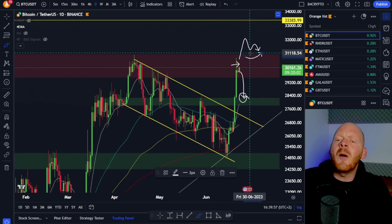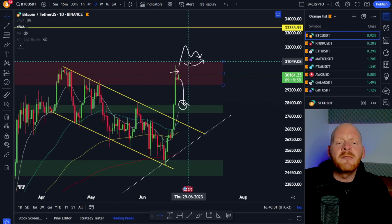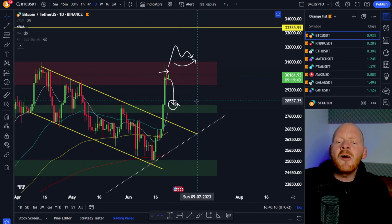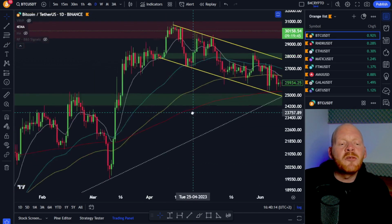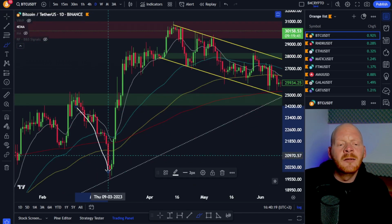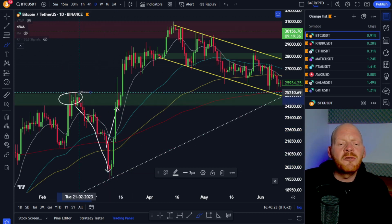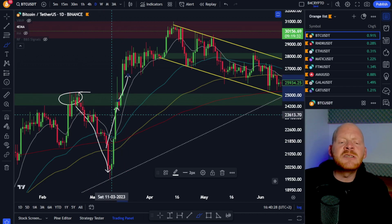But yes, ultimately our price target from this major move is going to be the 33,000 US dollar level, exactly at this yellow line, like I mentioned in the previous video. Because remember, we saw the same scenario exactly here, where we came to this major resistance area after a massive dump towards the downside. We came all the way back up into this major resistance of 25,000 US dollars, and we broke it towards the upside. And this was, by the way, also over the weekend.